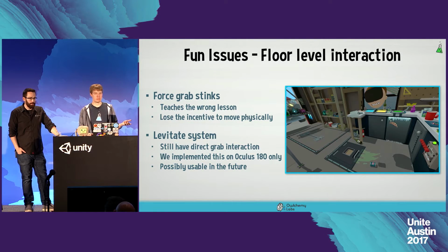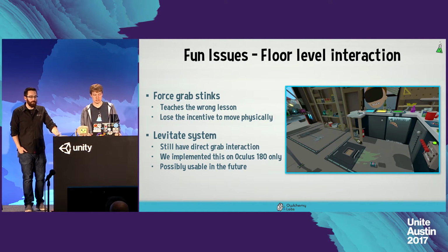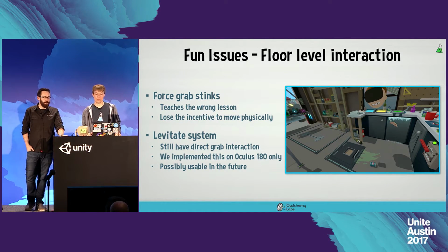This creates a lot of problems. One of them being it stops people from moving again. Now that you don't have to actually move to grab something, people just stand completely still and they just like interact with the world like this. And it's not what we wanted to do. So we decided to kind of figure out how do we end up solving this floor-level interaction problem in Rick and Morty.